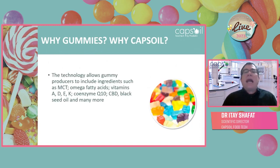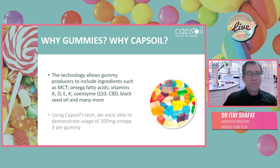The technology allows us to include items like MCT, medium chain triglyceride oil, omega fatty acids, omega-3, omega-6, omega-9, the oil-soluble vitamins A, D, E, and K, very easy to use with Capsoil technology, coenzyme Q10, CBD if you want, black seed oil, and many, many more.